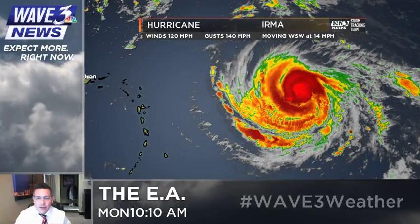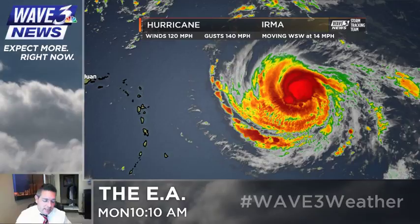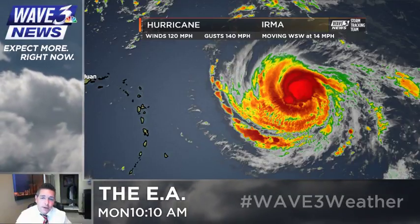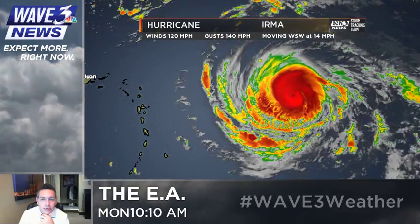Okay? So now we've got cooler weather on the way. I should mention we have a front, again more of a trough, a secondary front Wednesday. Could be mainly cloudy, cool, 40s at night for some areas. And then beautiful weather until we get to Irma.